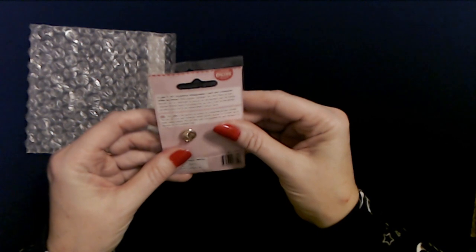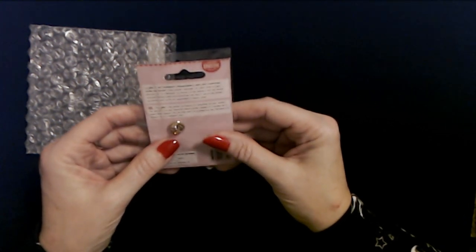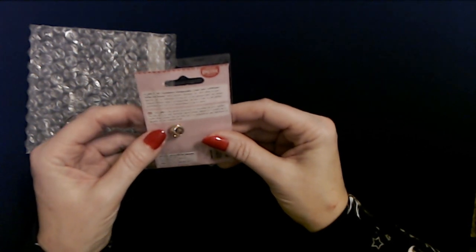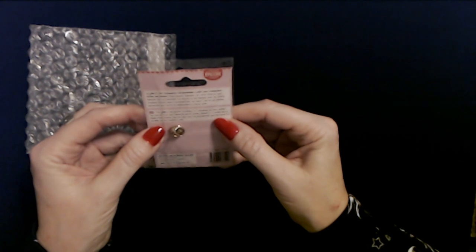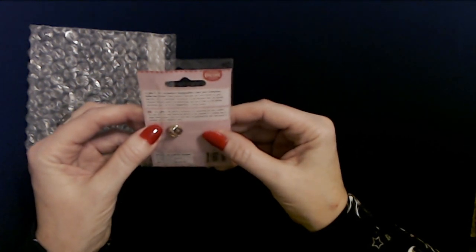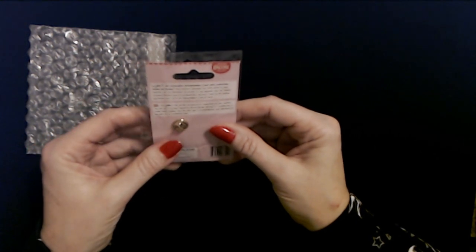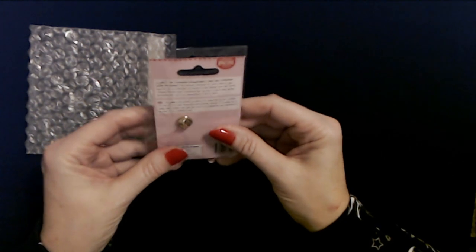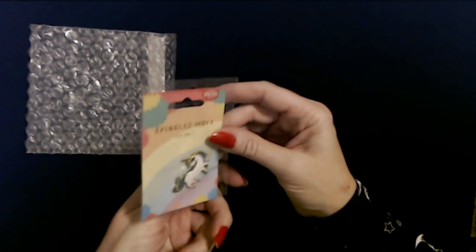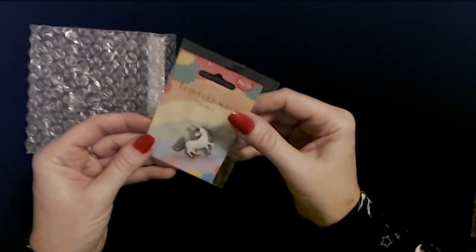It says this pin is the perfect accessory to customize all your outfits. You can pin it on your favorite denim jacket, blouse, or simple top to make them unique. You can also use it to accessorize your backpack or pocket for an individual look. Yeah. Oh, that is adorable. Oh my goodness, how cute is that?